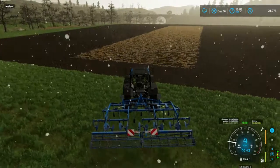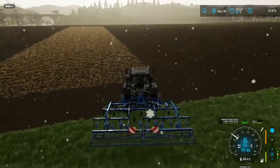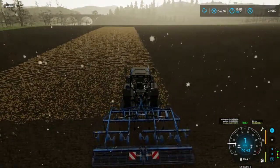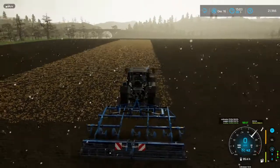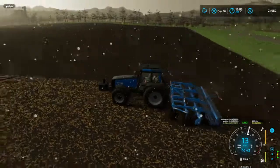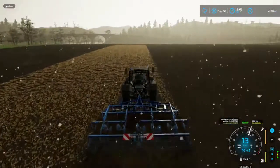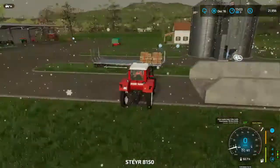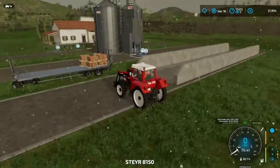Rightio, so that field is getting pretty close. I reckon a couple more passes and that will tell us that it's done. So once that's done, I'll jump him straight over into that field that's in between the two that we are currently working on. And nope, still no honey.